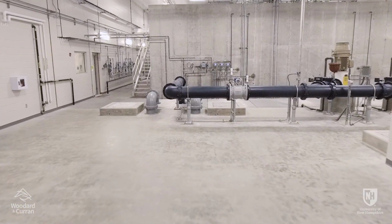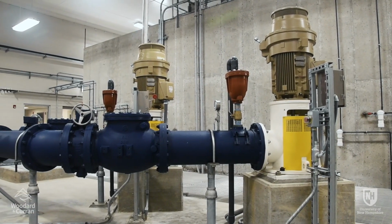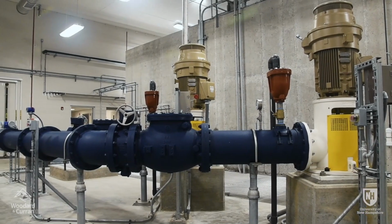Here we are in the main pump room. These 2 25 horsepower pumps adjacent to the filters pump water from the backwash supply tanks onto the floor to the filters for cleaning.